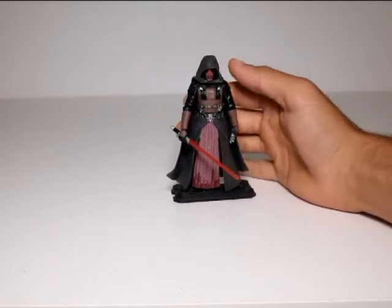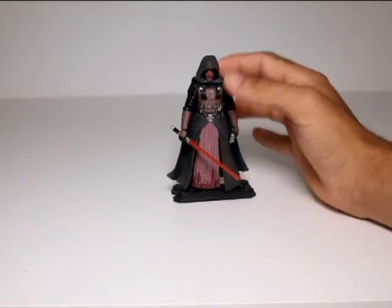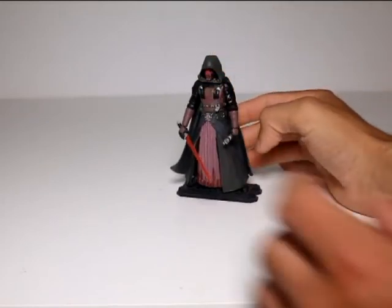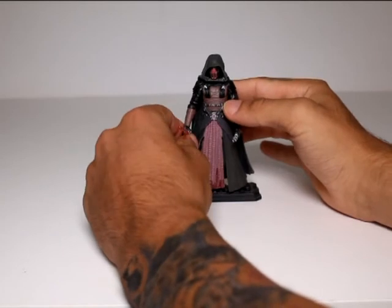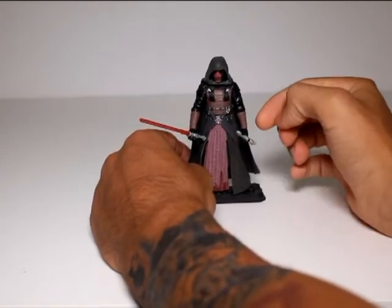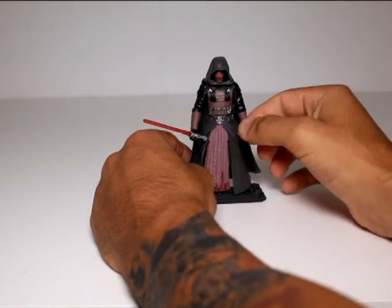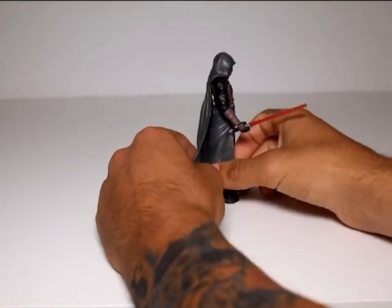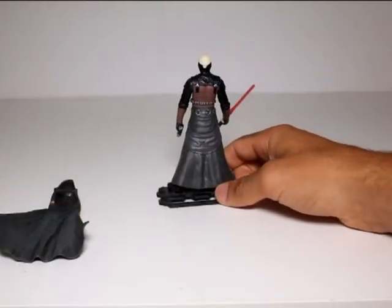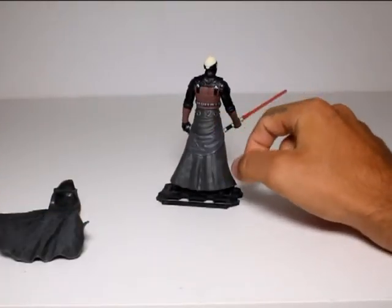Dude, this figure just, the sculpt, the overall look, everything is just beautiful. This helmet looks great. And comes with the red lightsaber blade and the unignited one as well. This was the purple one, I think. And everything is just really, this looks great on the back here. You can take that off. Looks cool, has all these little hook things.